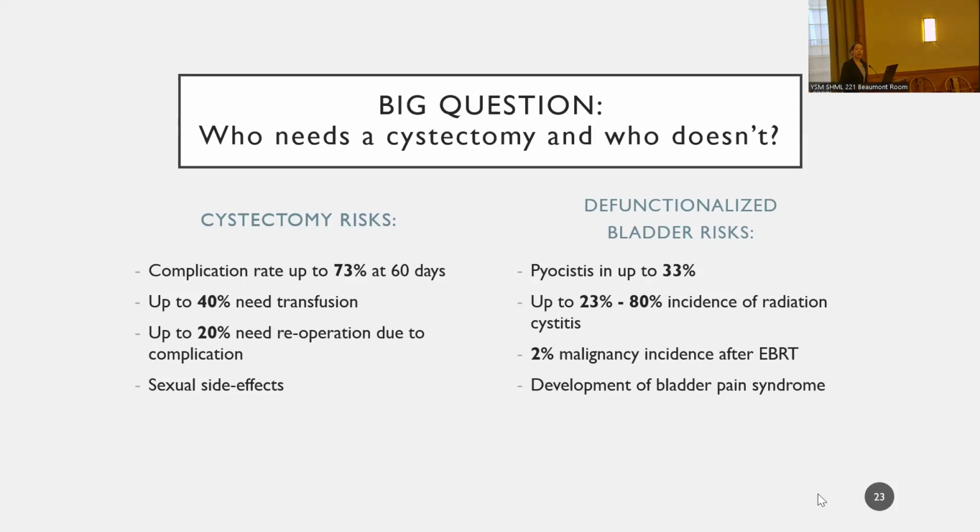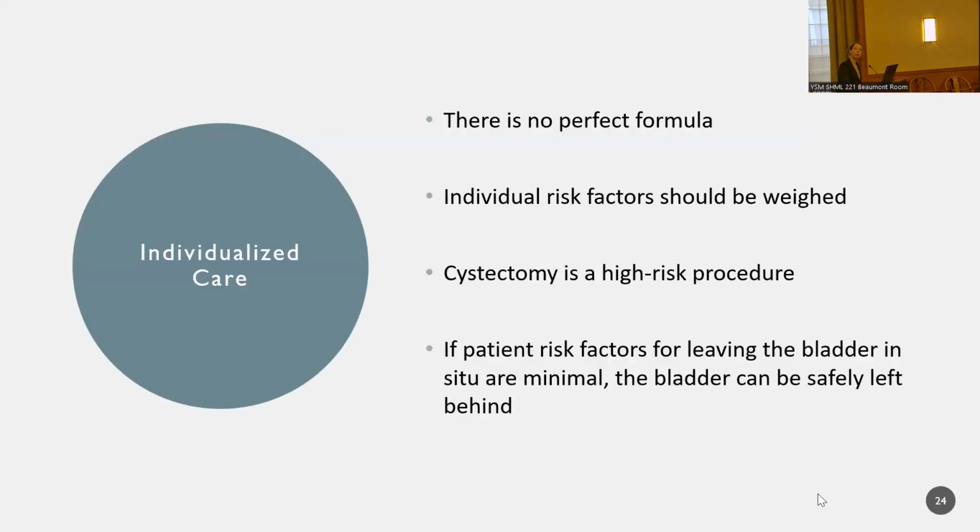Additionally, there's always the risk of developing a bladder pain syndrome after pelvic surgery, and that should be accounted for as well. And so this brings it down to how we really need individualized patient care, and there is no perfect formula for these patients, but each patient should be looked at with their individual risk factors.